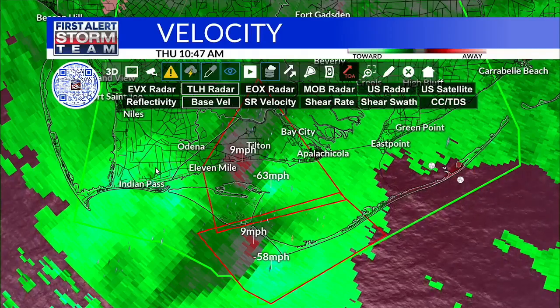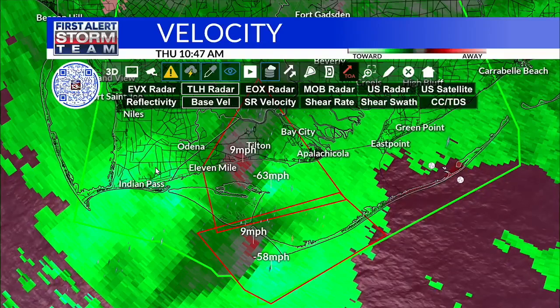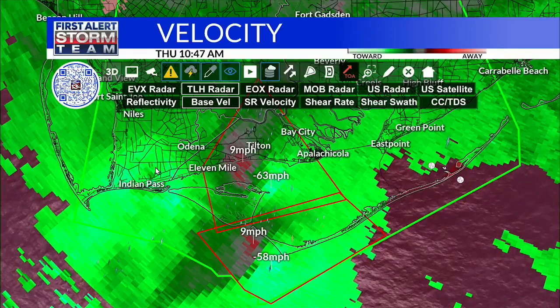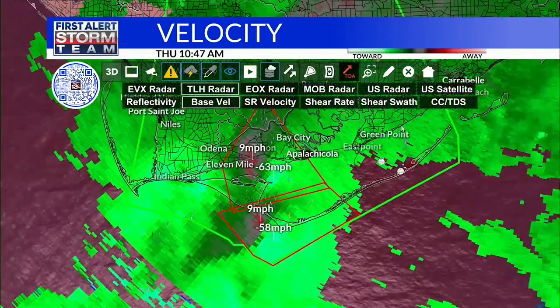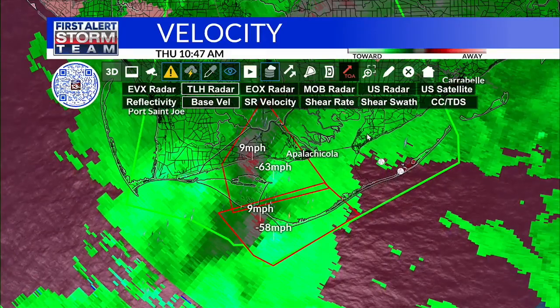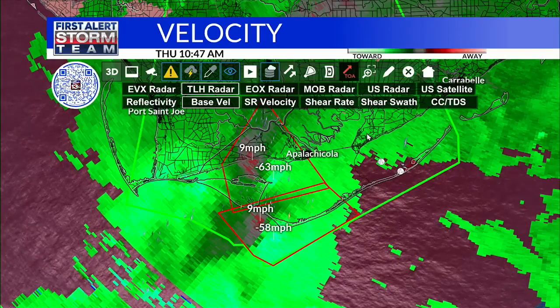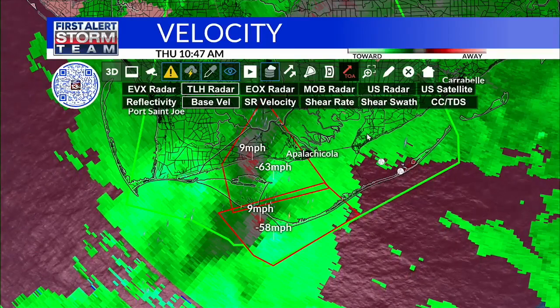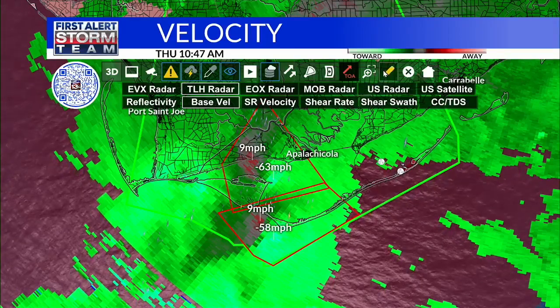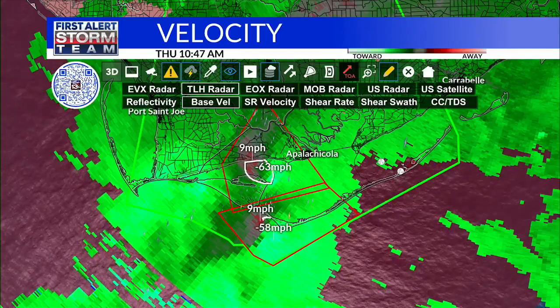But again, this system that just passed through St. Joe produced quite a bit of rainfall, a lot of wind gusts, and quite a bit of lightning as well here. Look at this, 58 mile per hour winds. You're going to be thankful it's not 98 mile per hour winds, but it's definitely significant here as this thing just holds organization and really is not showing too many signs of weakening as far as on the coastline here.